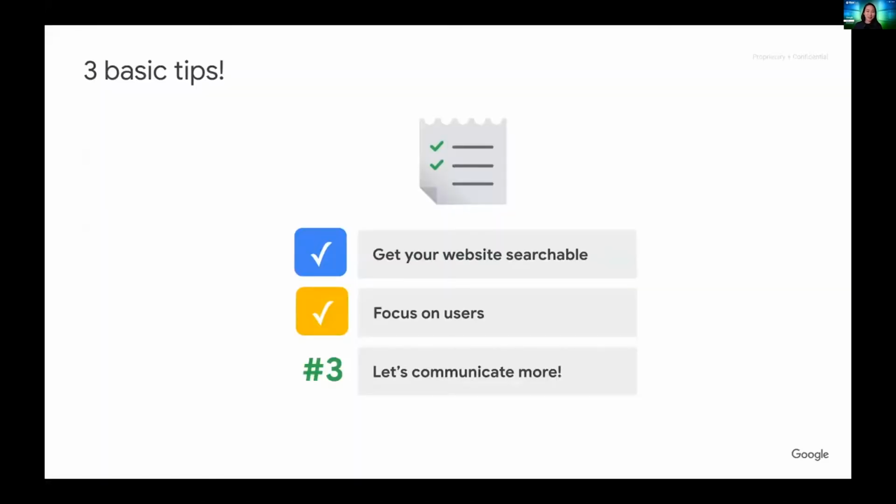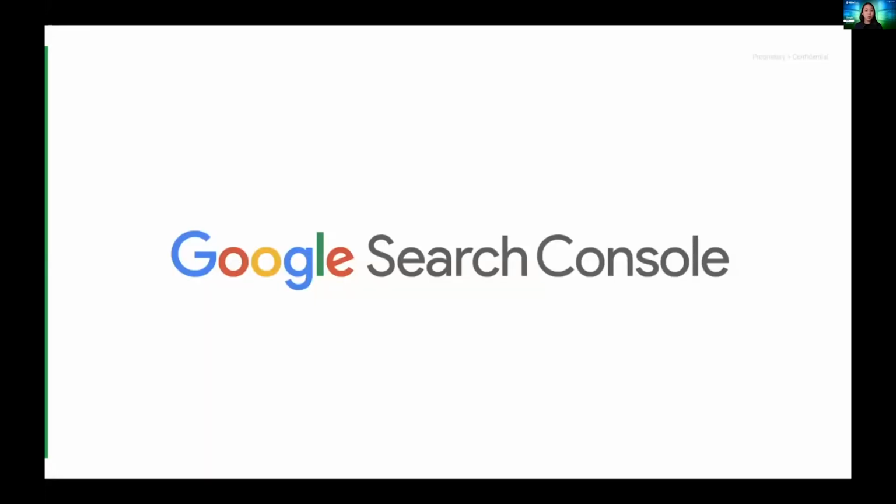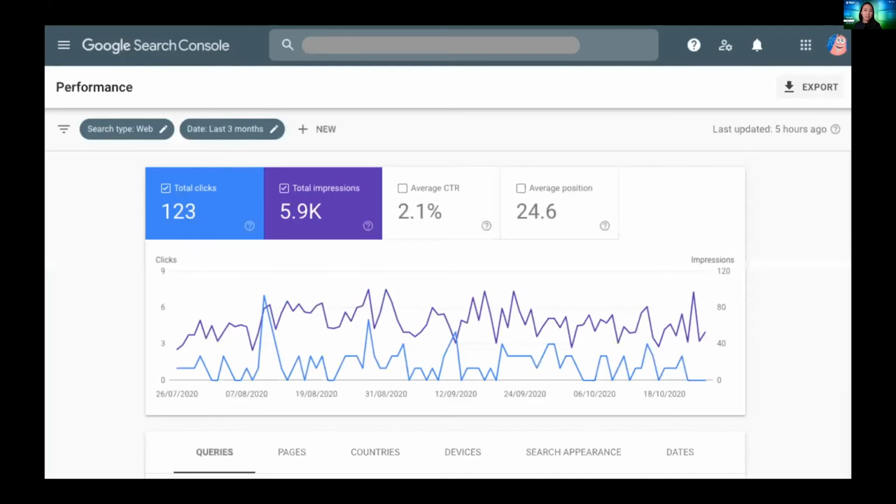The last basic task is to communicate and utilize data from us more. Google Search Console is a tool that gives you all the data related to how you are doing on Google Organic Search. This is an example of how it looks like. It tells you how many clicks there are from Google Search to your site, how many times you show up, and how you are ranking.